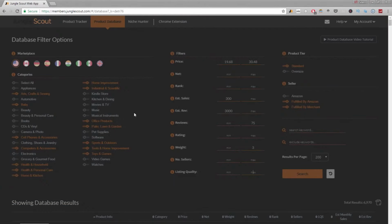Alright, so as you can see, we have 4 options here. We got the product tracker, the product database, niche hunter, and then Chrome extension. The only ones we're going to be using are this one and that one: the Chrome extension and the product database.